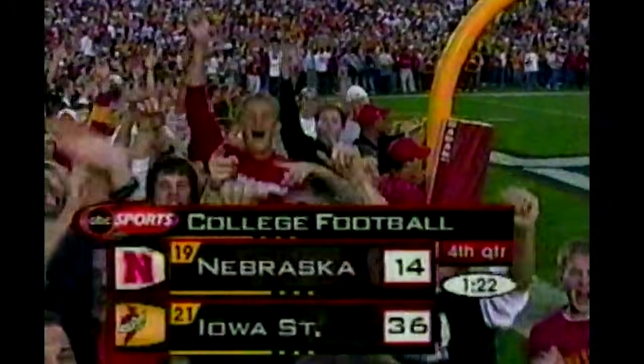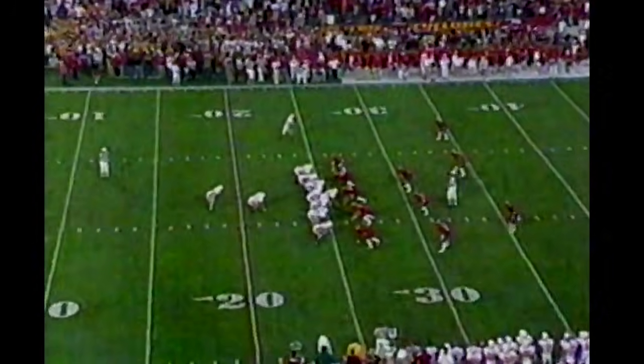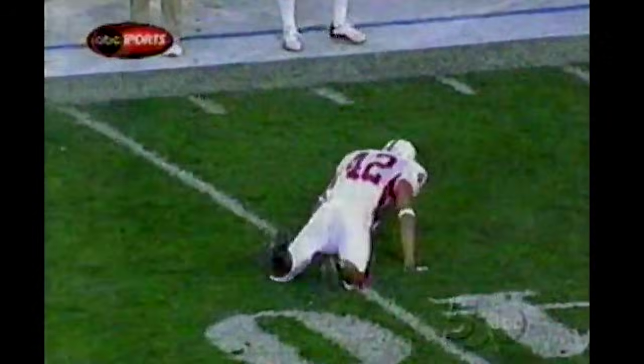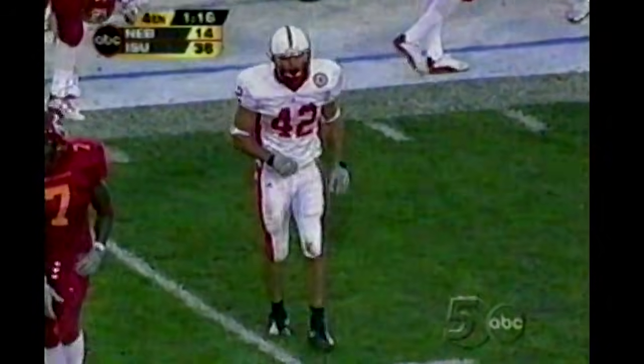When you've lost 23 of your last 24 games to an opponent, that's when you get ready to party. And Stunts goes long, incomplete. Let's check in now with John Saunders in New York.